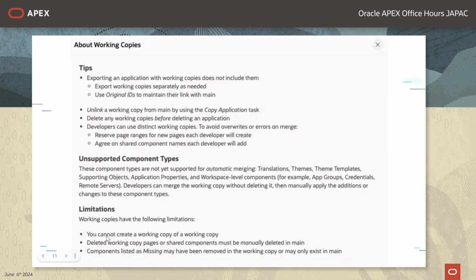Some limitations: you cannot create a working copy of a working copy. If you delete a page, so I've deleted page 200 in my app, it won't delete it from main. I have to go into main and manually delete it. And then components listed as missing, which was one of the boxes, may have been removed in the working copy or not exist in main. So you need to sort that out.